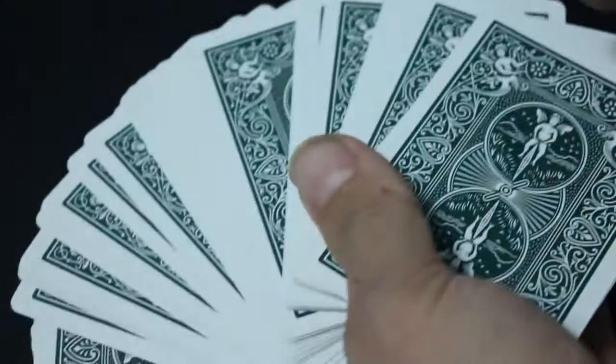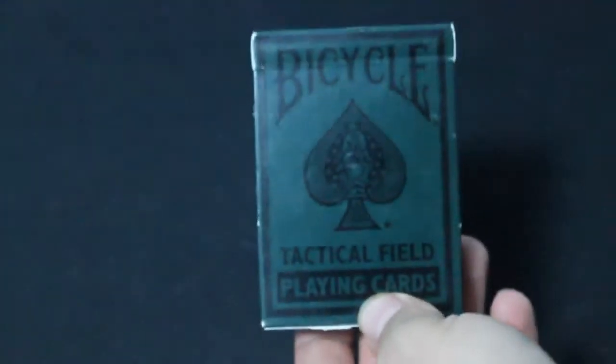Number 44, Tactical Field, Bicycle Tactical Field. Disappointed. They don't handle that good. Again, maybe because of this special finish they used on them to make them more durable. To make matters worse, if you get them, you don't know if you're going to get green or black because they got the exact same box and no way of telling if they're green or black.